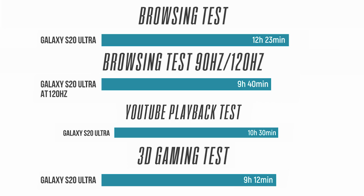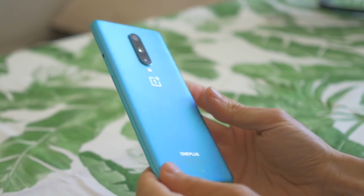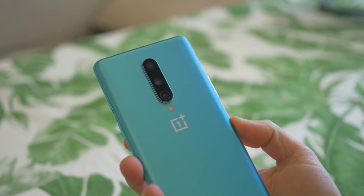The OnePlus 8 is definitely in the top tier of battery performance as well, though not quite at the very top. And this is about it for our epic smartphone battery life comparison with the OnePlus 8. It's an absolutely stellar phone. Stay tuned for our OnePlus 8 review and camera comparison that will be coming soon.